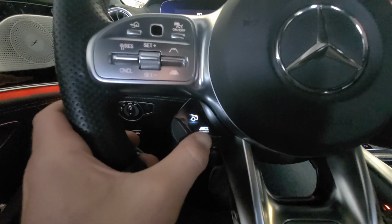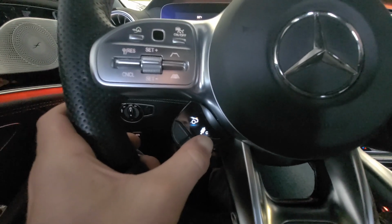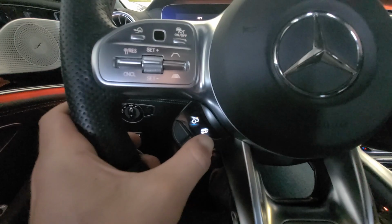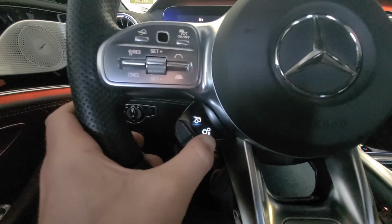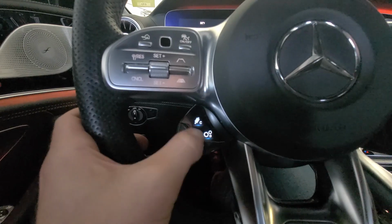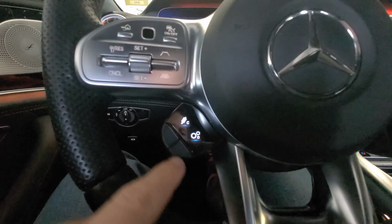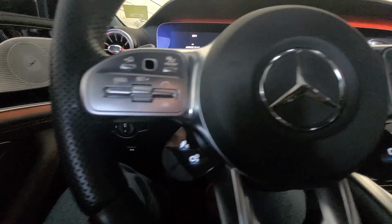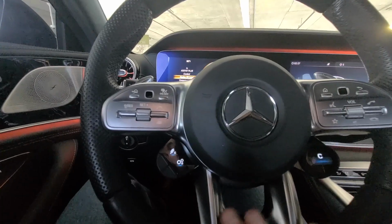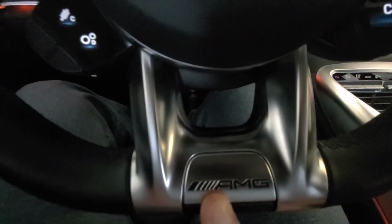That's the AMG dynamic mode. Traction control off. That's the comfort mode, or the different modes for the suspension. That's your exhaust. And then you have the same thing over here. You could basically change it whichever way you want, and then adjust the changes based on these buttons over here. Super, super cool. You have, like I said, the overall design of the steering wheel itself. I love the AMG logo here at the bottom.